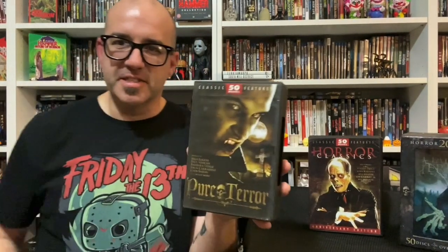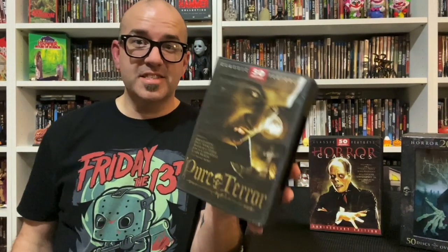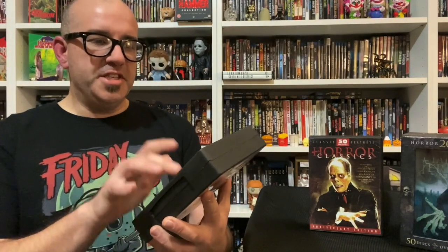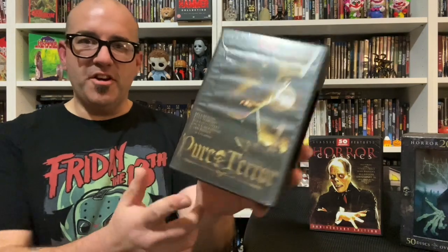And at the end of the video, before I leave, I want to show off a couple of the other sets that actually have some of the films that are on this one as well. Okay, so real quick before we go, this might look familiar because it's the cover of some of those discs that were in that box set. And this was their Classic Features: 50 Movies of Pure Terror.